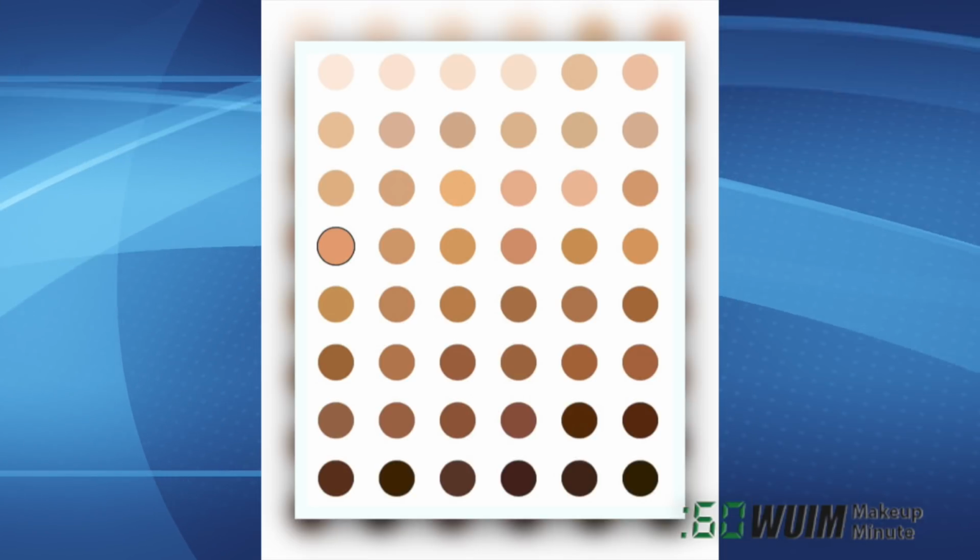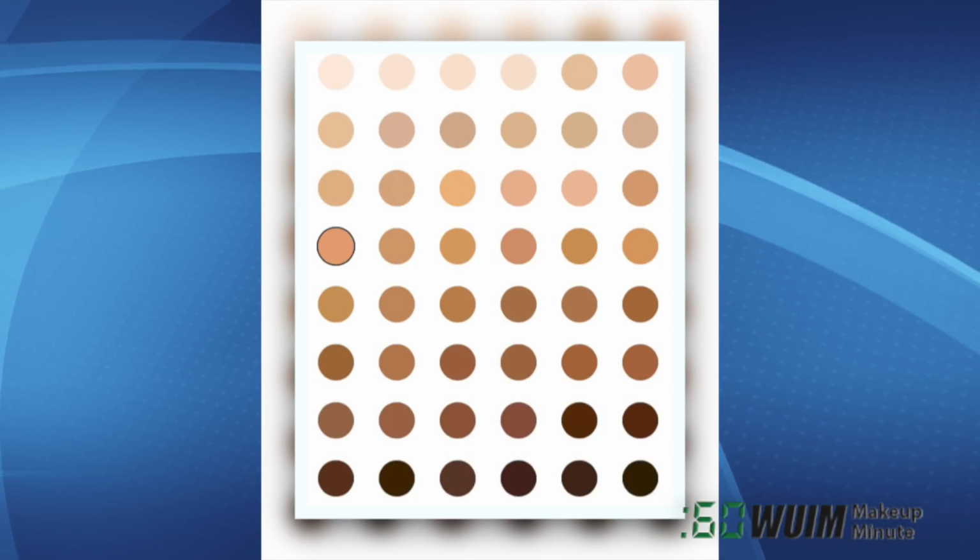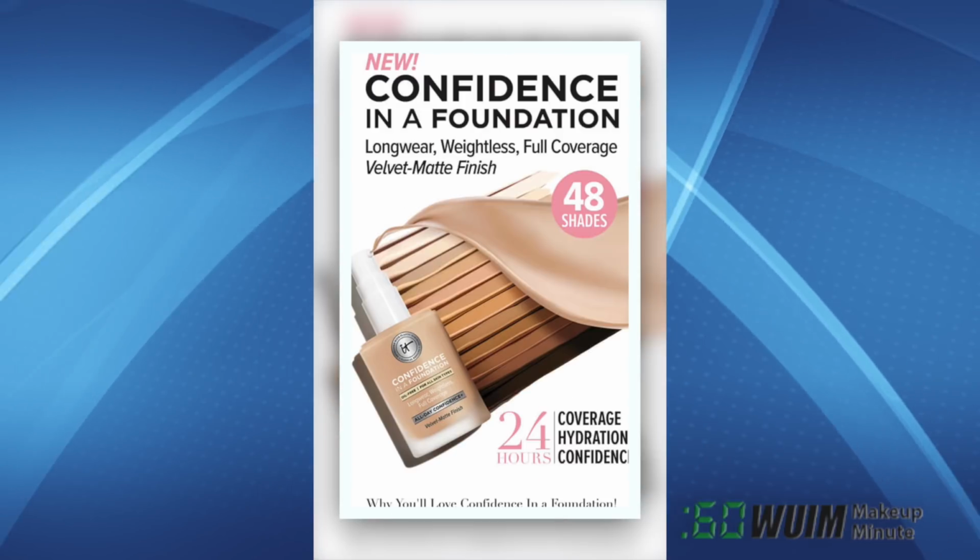IT Cosmetics also enters the game with the introduction of Confidence in a Foundation. It's a full-coverage foundation in 48 shades that they claim offers 24 hours worth of hydration. It's on their site now for $32.